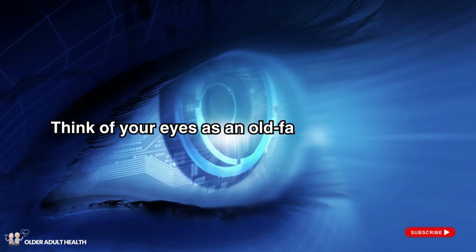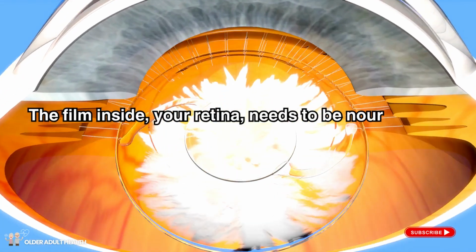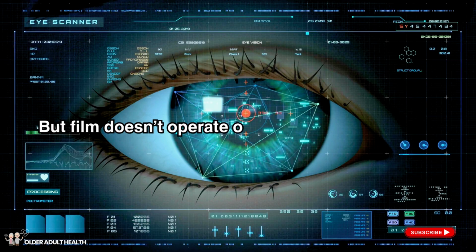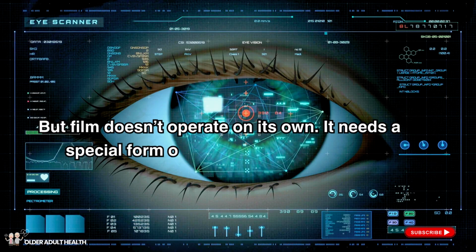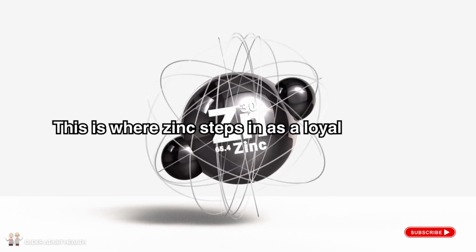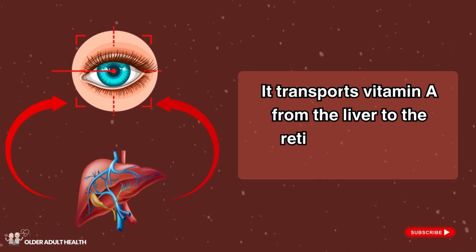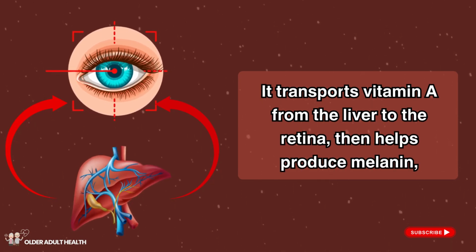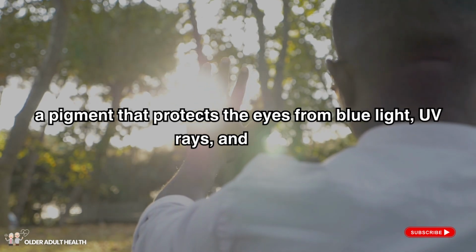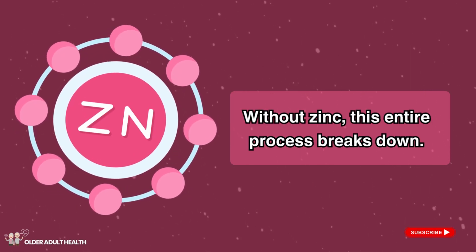Think of your eyes as an old-fashioned camera. The film inside, your retina, needs to be nourished to capture clear images, but film doesn't operate on its own. It needs a special form of vitamin A called retinal. This is where zinc steps in as a loyal assistant. It transports vitamin A from the liver to the retina, then helps produce melanin, a pigment that protects the eyes from blue light, UV rays, and aging. Without zinc, this entire process breaks down.